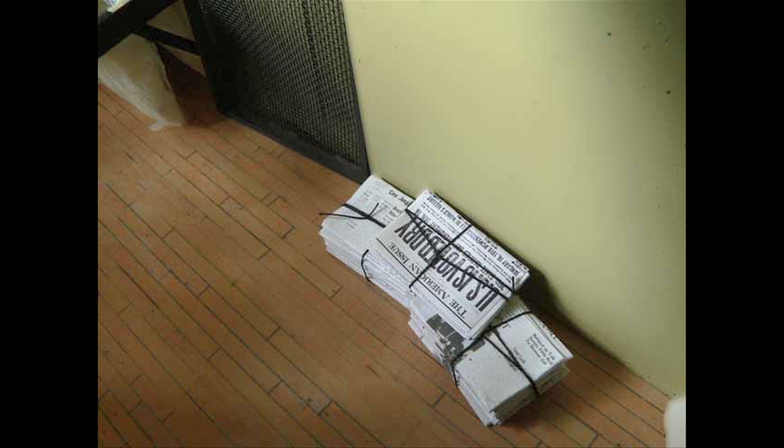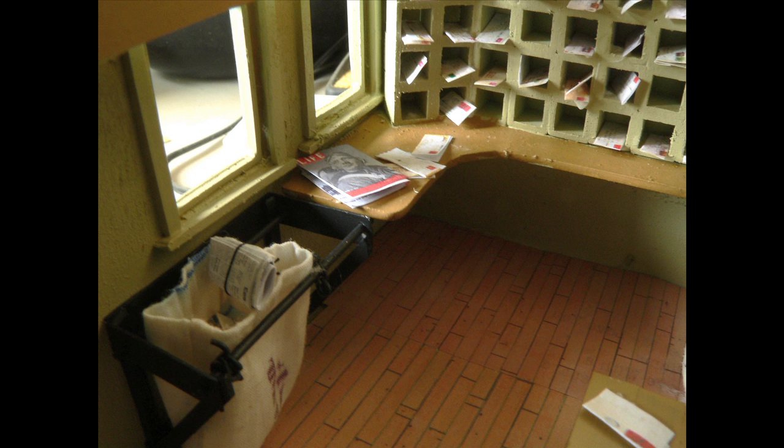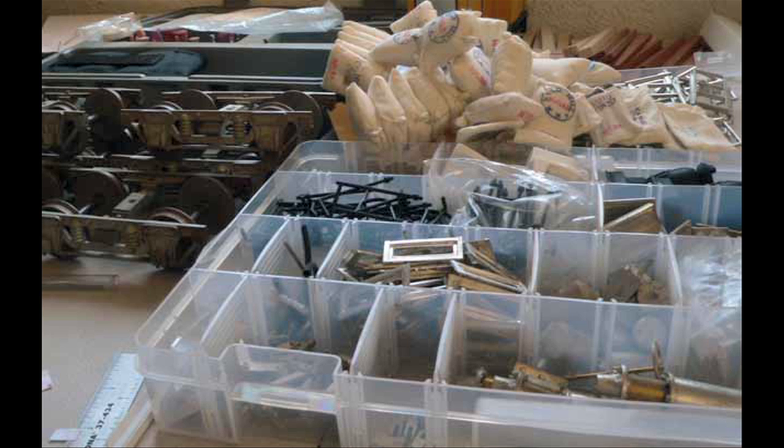The car is divided into two halves, a mail sorting half and a freight half where more baggage and freight could be carried. The remaining cars are going to be 4 chair cars, a combine, and a business car, for a total of 8 cars. A rather massive project.